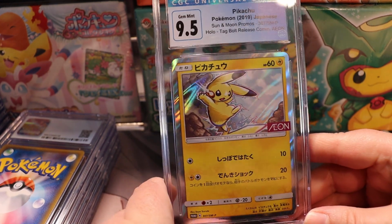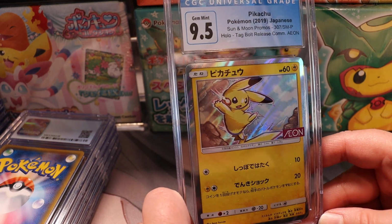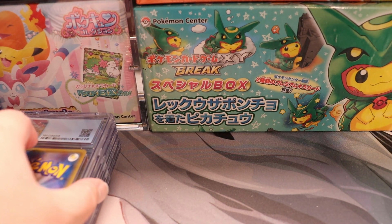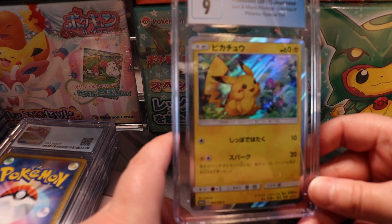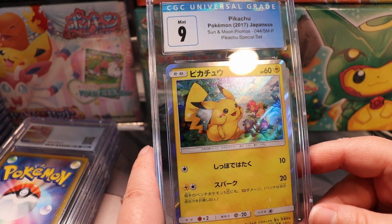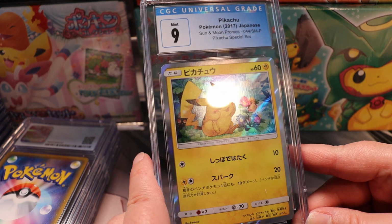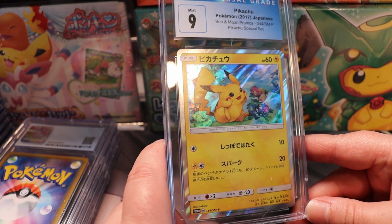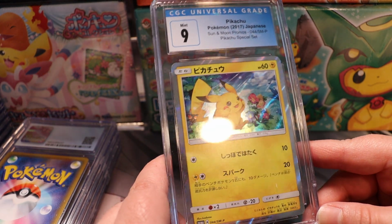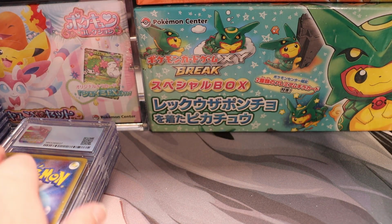Like I said, I don't remember what was in this particularly. I think there's a couple Hidden Fates or Shining Fates Evolutions. And then I remember one other card specifically. So this one is from my personal collection. This is Pikachu Japanese Sun and Moon Promo. It's from a special set. And there are multiple Pokemon who are sitting in a field. They either have a flower crown or they are just sitting by flowers. I don't know. I think it's just super cute. And I'm actually quite happy with the 9. Let's see what else.